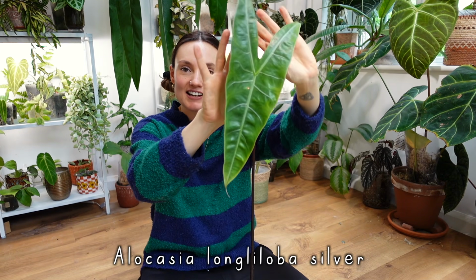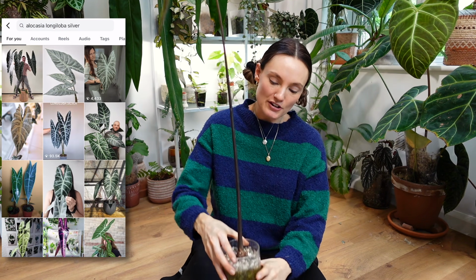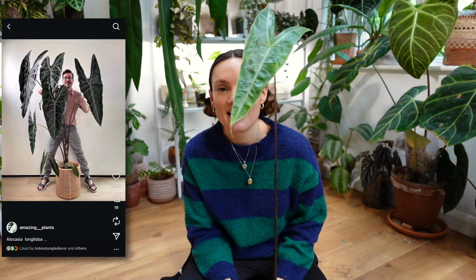And another one that I don't talk about very often because it never really seems to be doing much is this one, the Alocasia longiloba silver. And I've got to say, in the last 3 to 4 months, this is the best this plant has looked in my time of owning it. When I first got it, it was really quite small and it had about 4 or 5 little leaves, and honestly, it didn't do anything for such a long time.